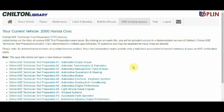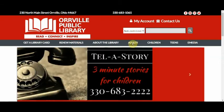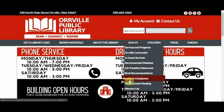This database is accessible for free from any computer or smart device with your library card. To quickly access the Chilton Auto Repair Manuals, visit the Orrville Public Library website and select Research Databases from the Adults tab.